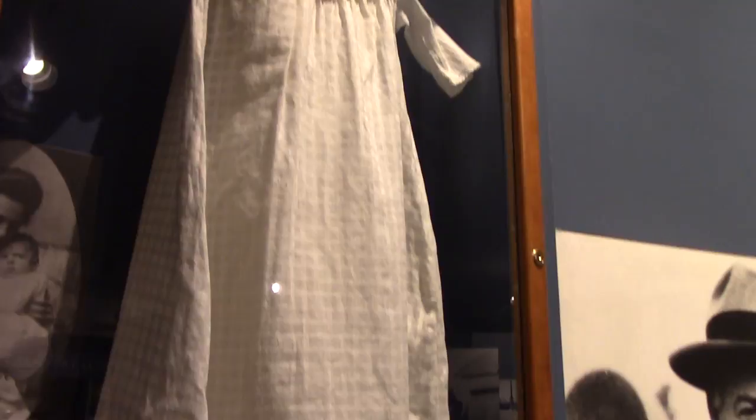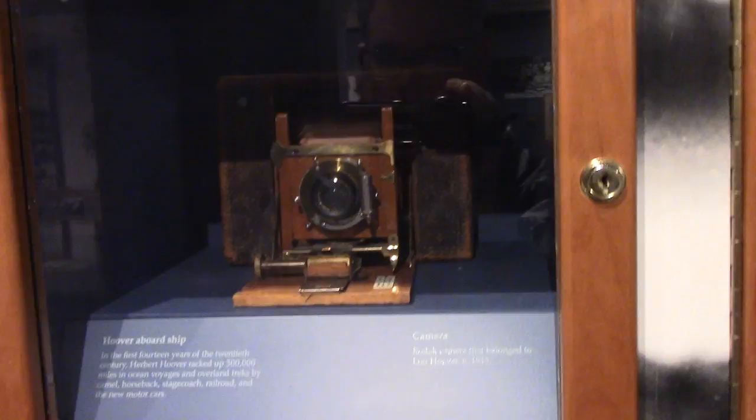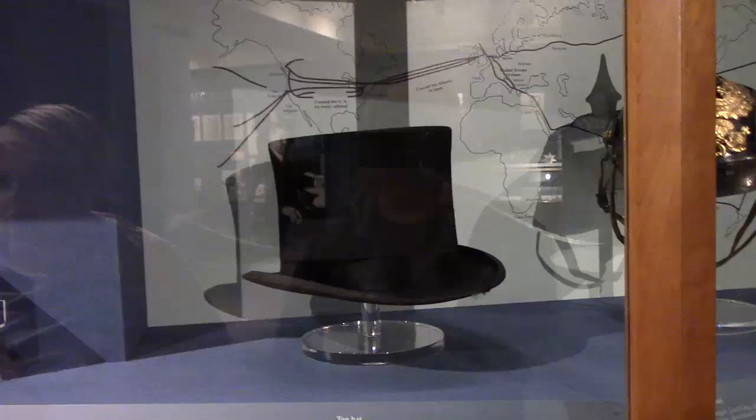Baby clothing. This belonged to Herbert Jr. and Alan. This camera belonged to Lou Hoover. It was a Kodak camera from 1915. And with it, she took several photos. You can actually go through her photo album. And there is one of his top hats.